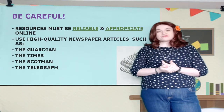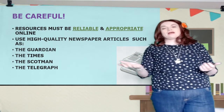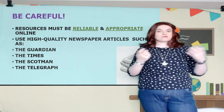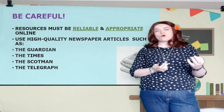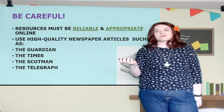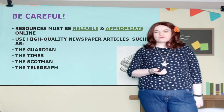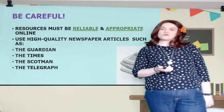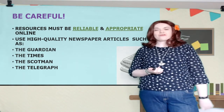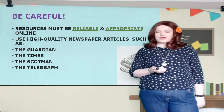Be careful with your sources, is my piece of advice. Obviously, any Tom, Dick and Harry can set up a website or put a blog on or write about a topic. You don't want to use just some random guy who's opened up a web page and is spouting their opinion. So with resources, the key word is reliable. You're looking for reliable resources and things that are appropriate to your topic.